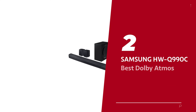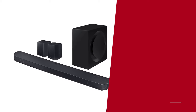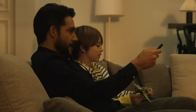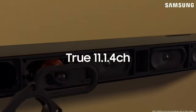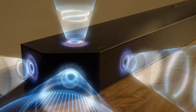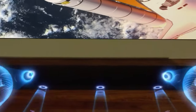Number 2. Samsung HW-Q990C. Our pick for best Dolby Atmos soundbar. Step into the world of sound like never before with the Samsung Q990C soundbar, the ultimate audio package that's here to blow your mind and immerse you in a sonic wonderland. With a whopping 11.1.4 channels spread across the main bar, subwoofer, and rear speakers, this soundbar brings Dolby Atmos playback to life in a way that will leave you begging for more.